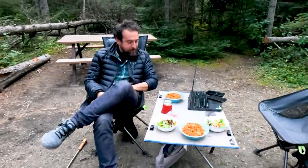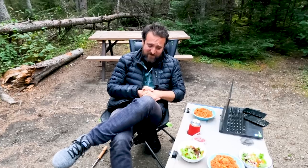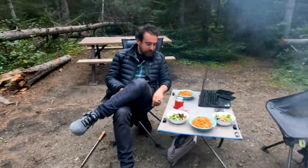Ooh, what'd you make? It is macaroni, pasta, shrimp. Gluten-free. A vegetable and tomato sauce, and then some spices. Yum. Thanks, my love. Yep.